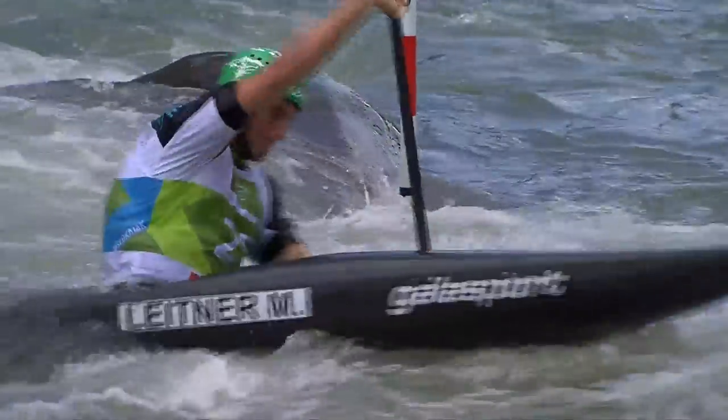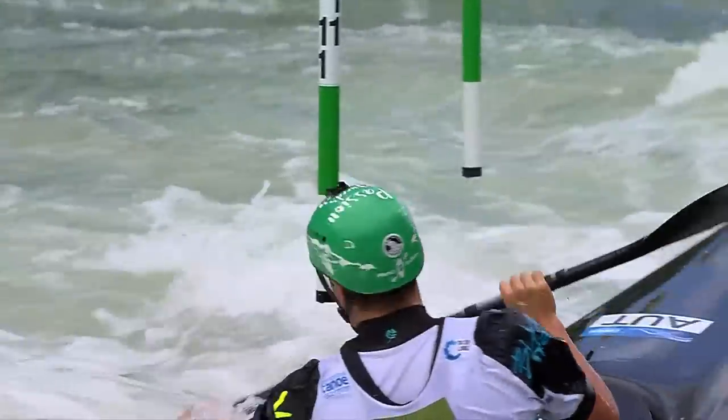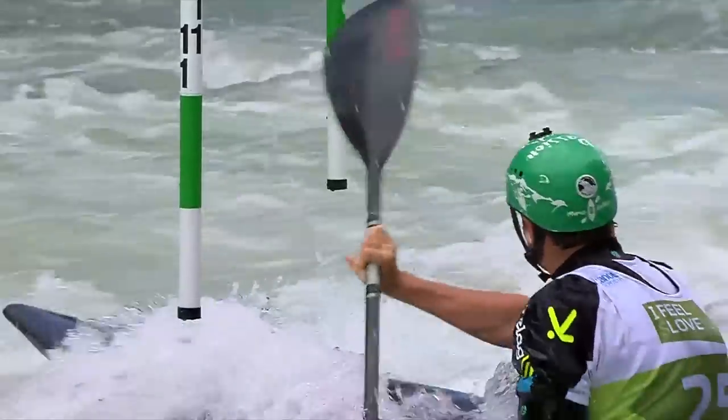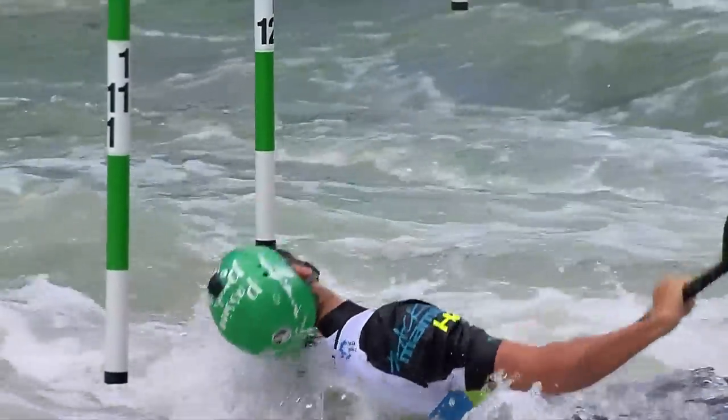See that water there in gate six, really moving around in all sorts of directions, so I think it's really difficult for the athletes to make a plan there that's going to be consistent. You have to really be open and deal with the water you get at the time. And here, this is gate 12, this is where the problem was.